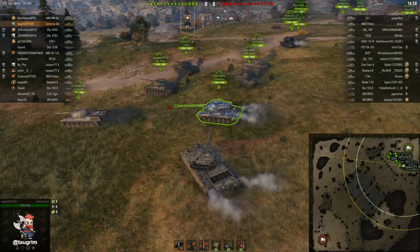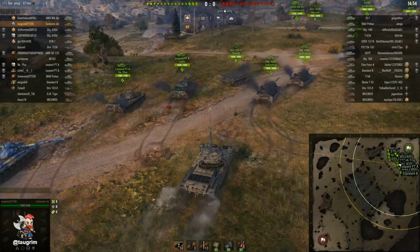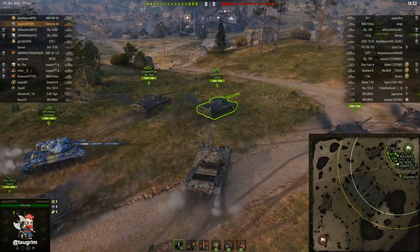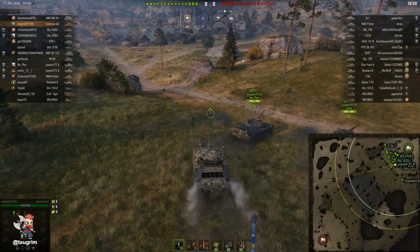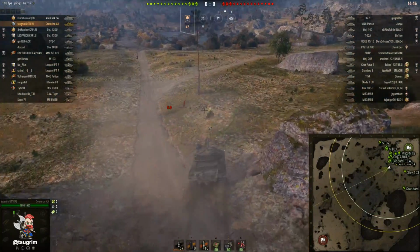It actually was 6 years between when I played the FV4202 and then it was replaced by this tank. I only picked it up recently because people were asking about it and I wanted to see how it performed.